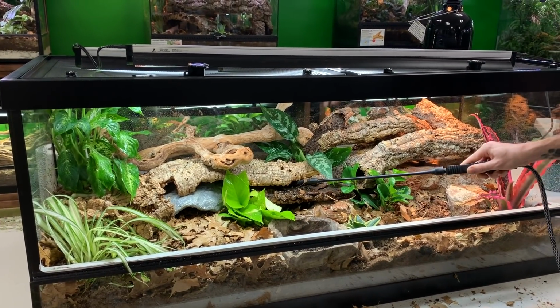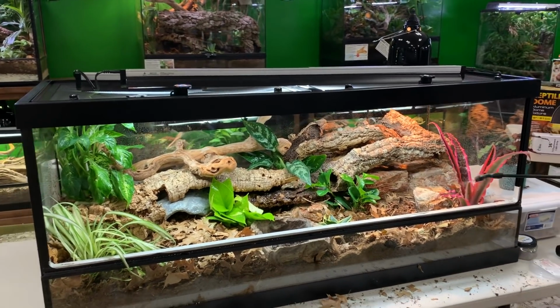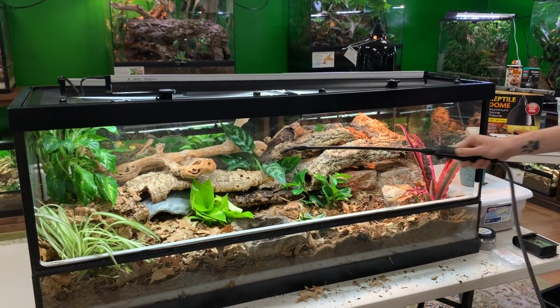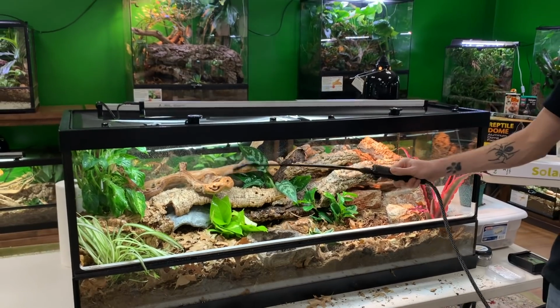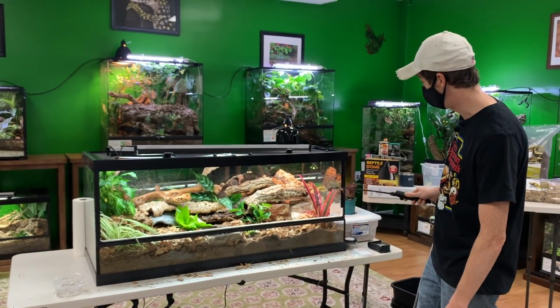You can use nighttime heat if you want, but I don't think it's that necessary. Maybe a 25 watt or a low moonlight. That is not a red bulb. You can go with the really dim moonlight features if you would like.